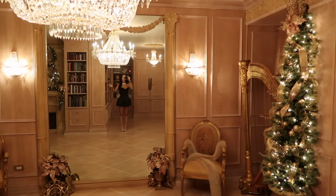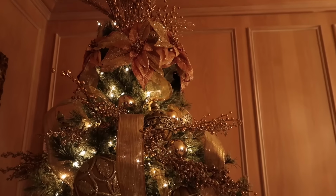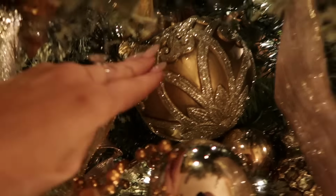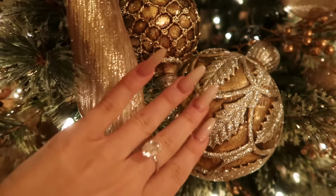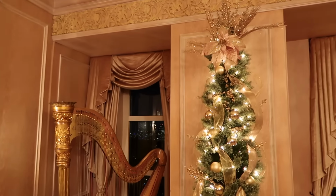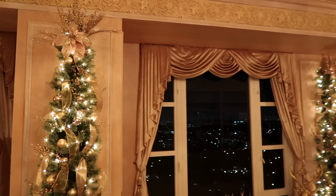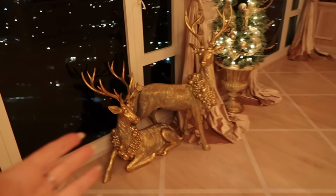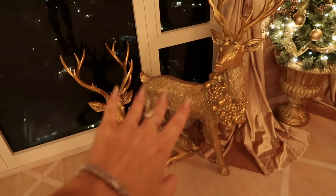Beautiful. Oh, so you can see the tree ended up being a little rosy gold fantasy. I used my most favorite ornaments in the world. Gold ornaments, gold ribbon, gold everything. Oh, this is obviously the best corner of the house. My beautiful tall trees, I got those just doubling up in the corner there. My beautiful little babies. Hi guys.